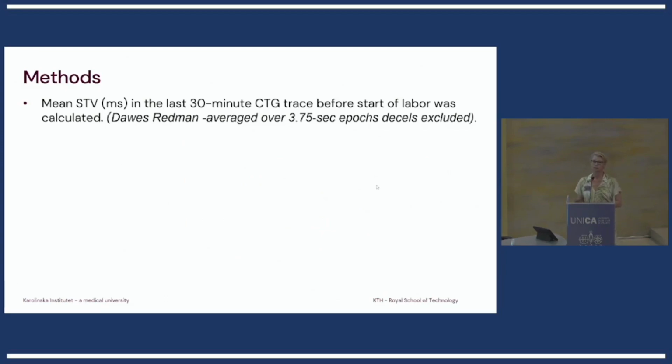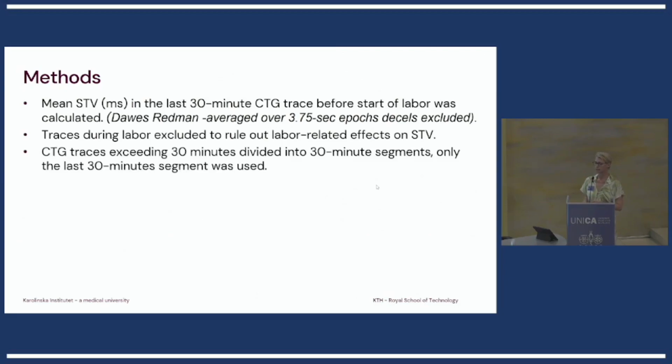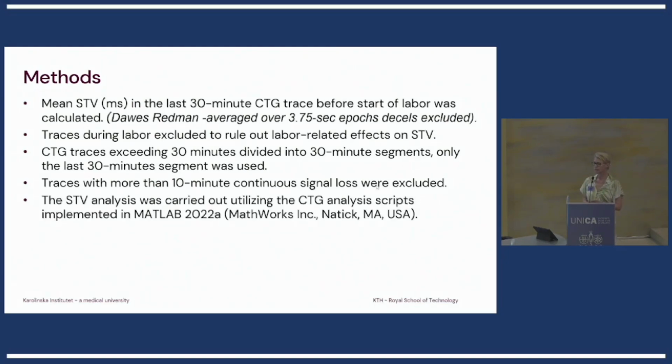The mean STV was calculated in the last 30 minutes with my colleague Farad's help. And we used the traditional Dawes-Redman algorithm. And this was, as I said, we excluded labor traces and used the last 30 minutes prior to either start of labor or birth with cesarean without contractions. We excluded those with a signal loss more than 10 minutes, and Dr. Farad used MATLAB for the analysis.